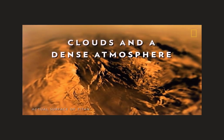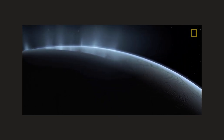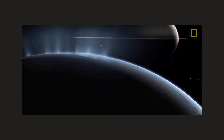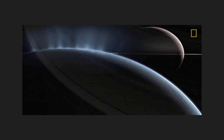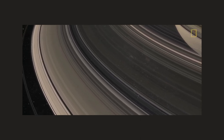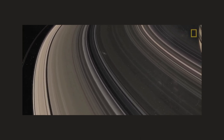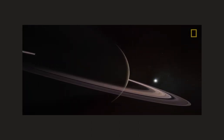Titan is also the only moon in the solar system with clouds and a dense atmosphere. Both Titan and Enceladus have underground oceans that would make them potentially capable of sustaining life. Saturn's moons may also play a role in shaping the planet's signature feature, its rings. Saturn's ring system is the largest and most complex in the entire solar system.